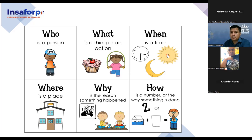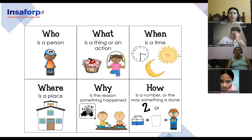Look at the clock. It's this part of the day. So that means it's with a time. When is the meeting? When do you start work? When is the wedding? When is the birthday party? Where, ya lo habíamos hablado que era para places. Okay, so where is Xiomara?